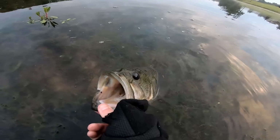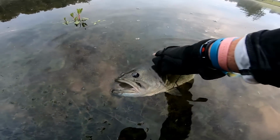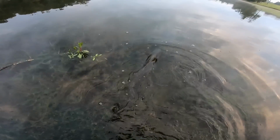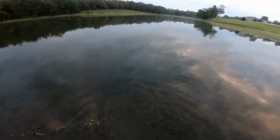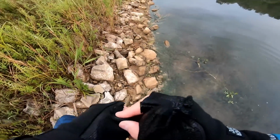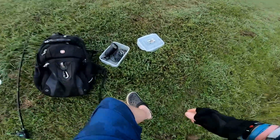What a beautiful fish. All right, buddy. You ready? There we go. And off he is. Wow, that was cool. All right, boys. We already got the skunk out of the way. So let's see if we can get a monster bass. We want a monster bass.